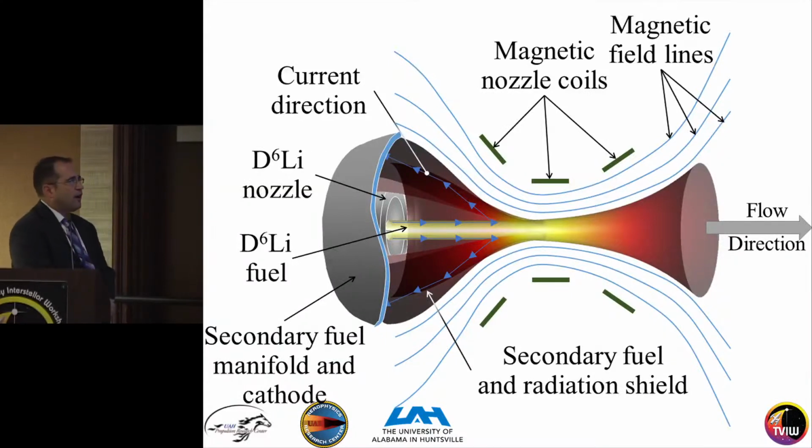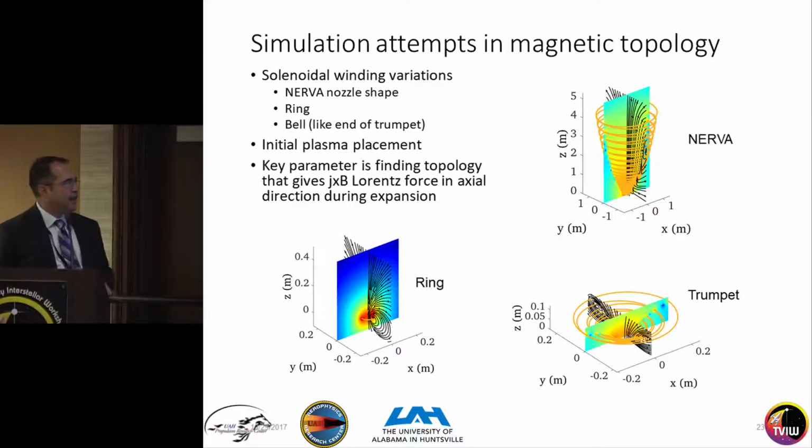And this is an older picture of a magnetic nozzle. Just to illustrate, we have a Z-pinch in place, and then somehow the current has to return back through some flow path, and then the plasma is going to go through a nozzle. But we really didn't have an idea of how we're going to do this. And so this is our way to try to address that.